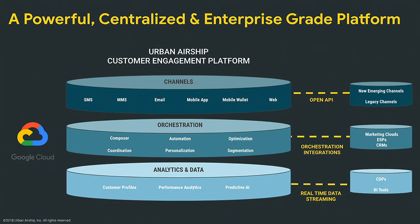Really briefly, this is a look at our platform. We talked a bit about channels. We support many of them. We also have this open channel API that a number of our customers use to reach things like over-the-top networks that they can't reach through any other way, and so that's nice technology. And we've been investing heavily in our orchestration layer, so that's all sorts of things around targeting, segmentation, automation, and orchestration across channels, optimizing them.